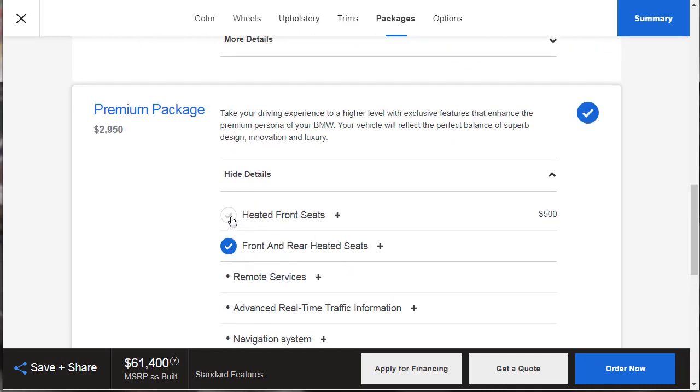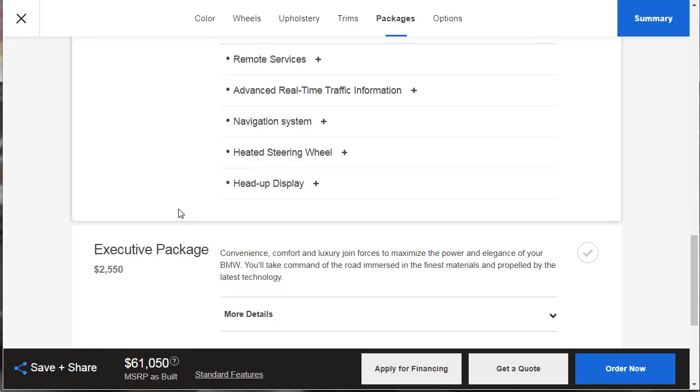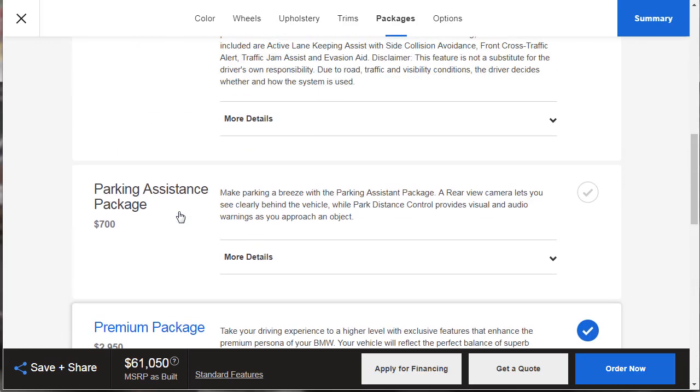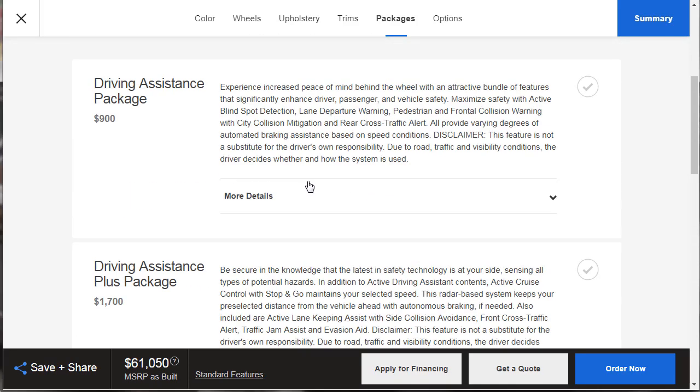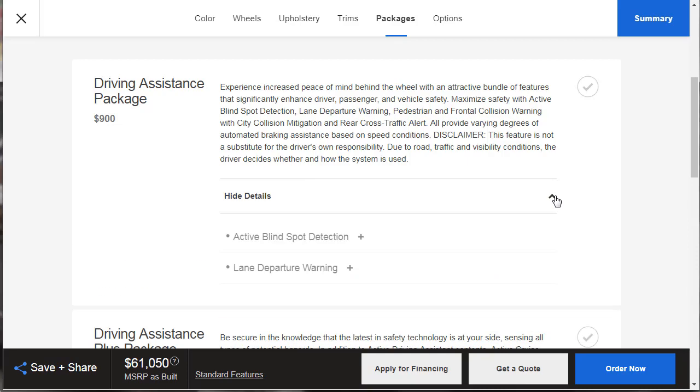What was it when I did this? Okay, so it does add a little bit. Do we need heated rear seats? No, probably not. Heated front seats, we could save that money because it all adds up. Because this parking assistance package is interesting to me, right? You need these things, right? And then the driving assistance package has a lot of tech.